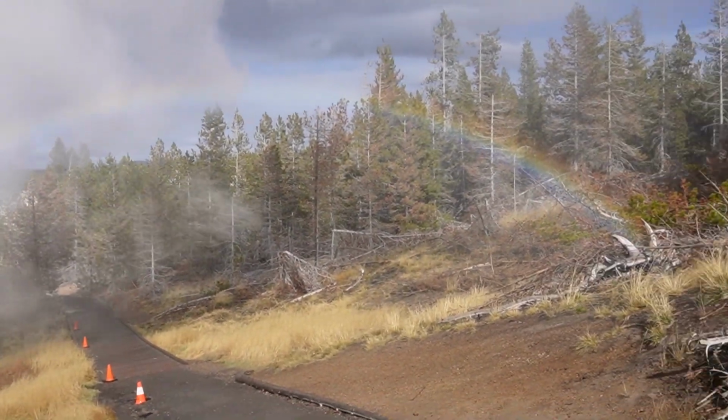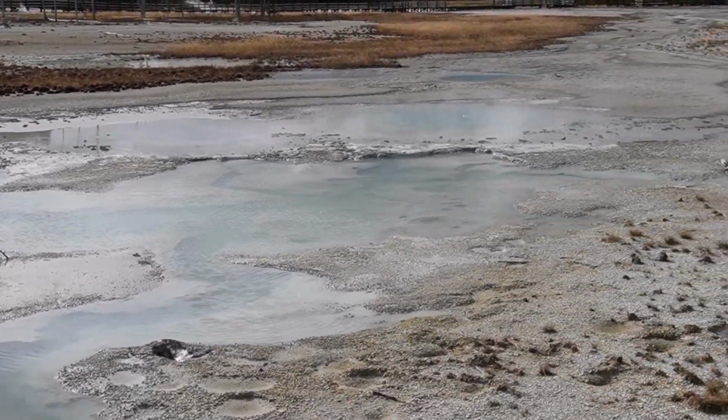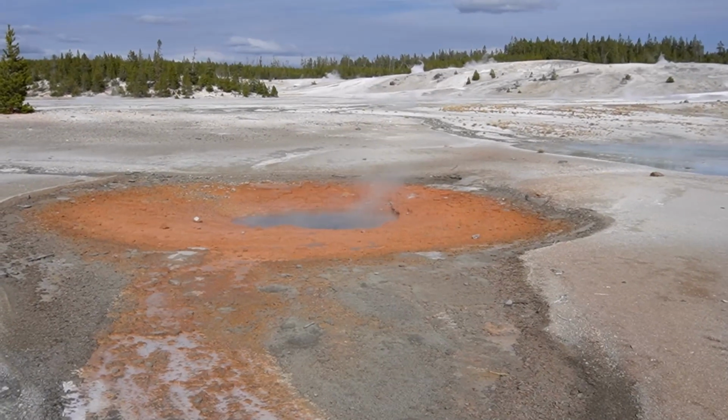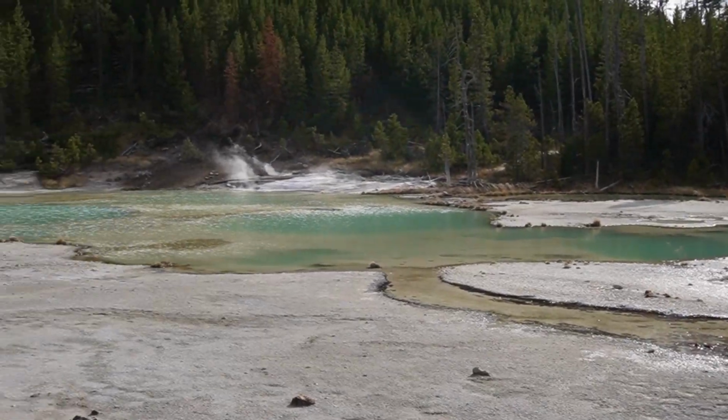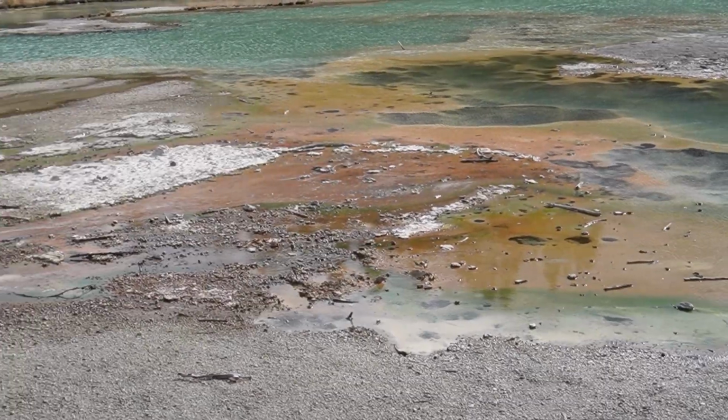This rainbow, so pretty. The Porcelain Basin is one of the most dynamic hydrothermal regions of the park and is very beautiful. The water can get very hot, over 200 degrees Fahrenheit, so it's pretty incredible that the microorganisms responsible for the unique colors thrive in this area.